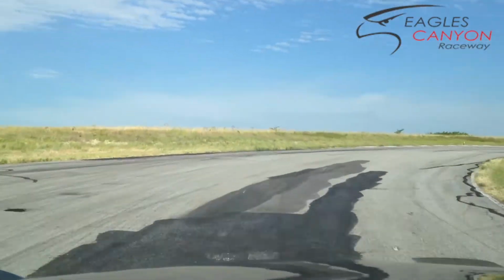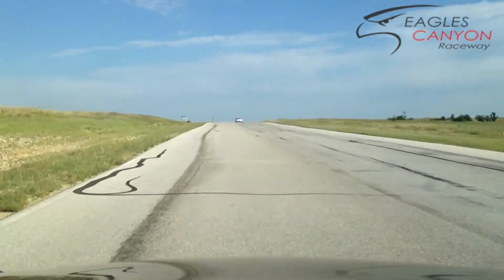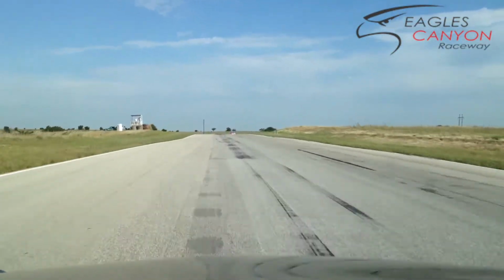Messed up this entry. I was trying to go too fast to try to somehow stay with him, but it's just not happening. So I actually went slower by making this mistake.